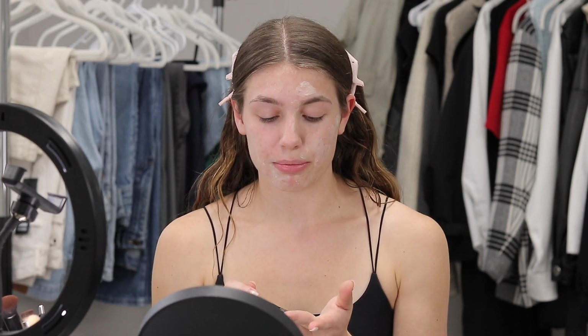Looking back, I can pretty much pinpoint the start of my acne issues to when I got my hormonal IUD birth control. At the time when I was getting the hormonal birth control, I didn't know the effects that hormonal birth control could have on you. I didn't really know how different things can affect you differently, and I was just very uneducated.